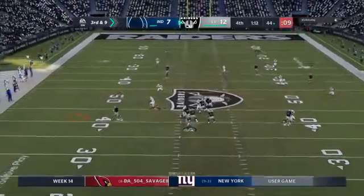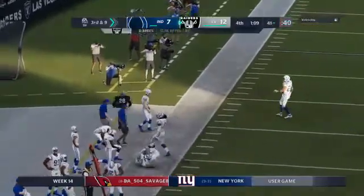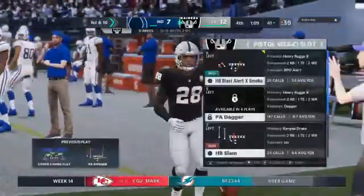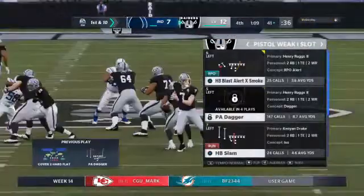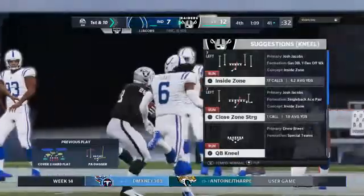Now Breeze. From left side complete. That's Jacobs. And he'll be out of bounds just shy of the 40. Give him a first down, 15 yards that time for the Raiders. Absolutely ideal there. Get a good size play, get out of bounds.